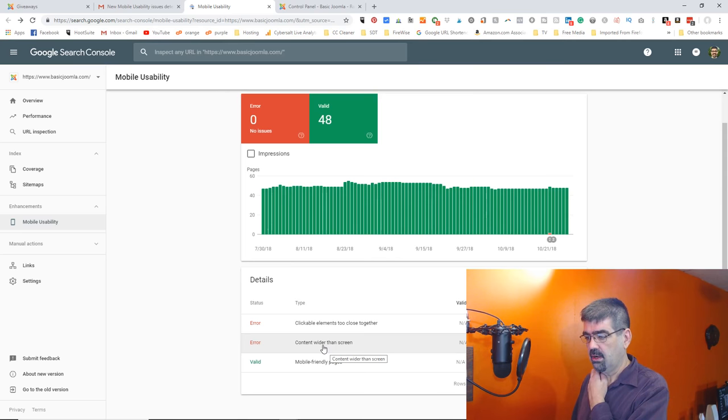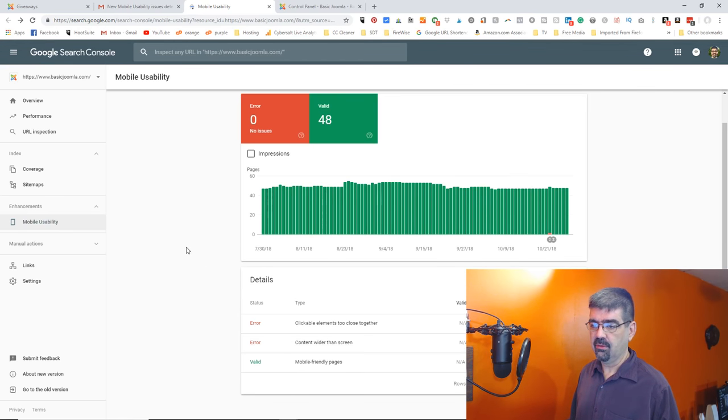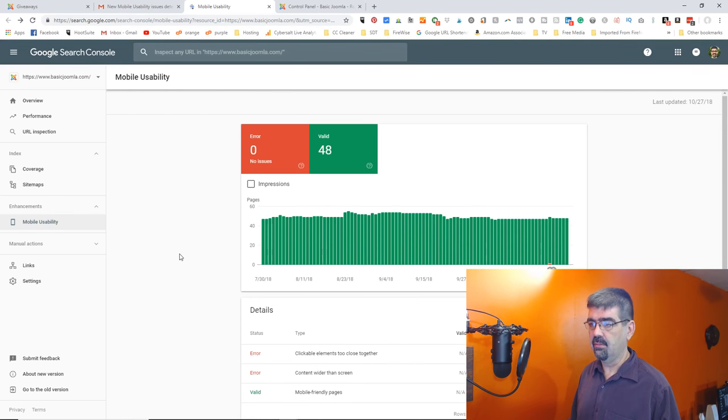You see earlier, I did have an issue, probably "Set content wider than screen," but again, that does not exist. So what you want to do is register your sites with Google Search Console, not only so that it's monitoring the mobile friendliness of your website, but also you can take advantage of other things that we'll perhaps look at another time. So here is how to add a site to Google Search Console.